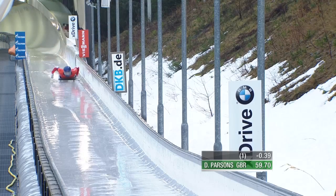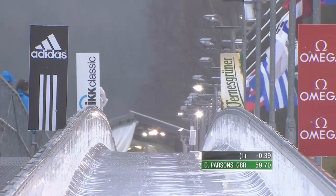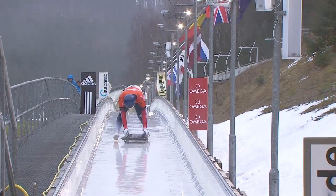Let's take a look at his last day of training. He had a 58.03 and a 58.23. So that's 1.7 seconds slower than his best run on the last day of training when it was cold and icy.